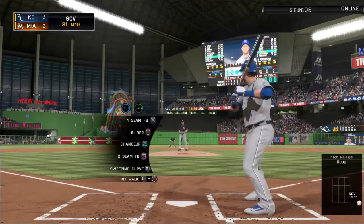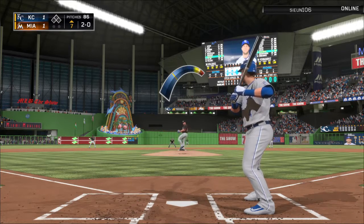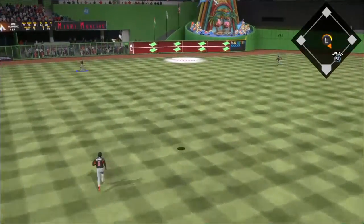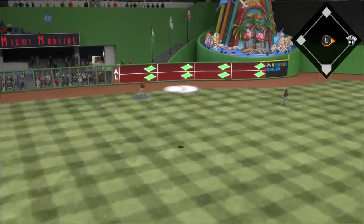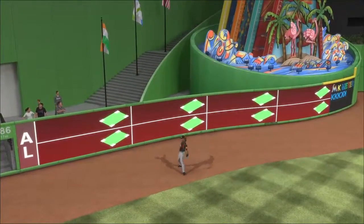Look out. 2-0 now. The 2015 regular season was a tough one for Alex Gordon due to those injuries. But he came back strong to contribute in the playoffs to help the Royals bring that World Series championship home. Yelich going back to the track. He gets to it and makes the catch for the first out.